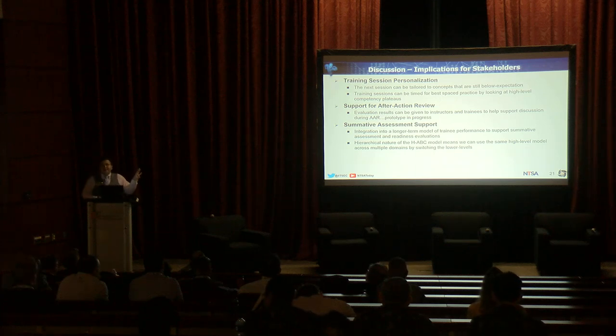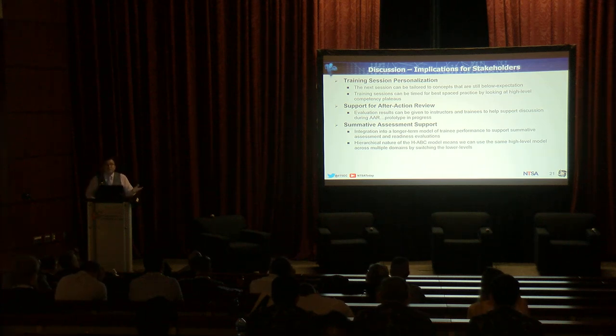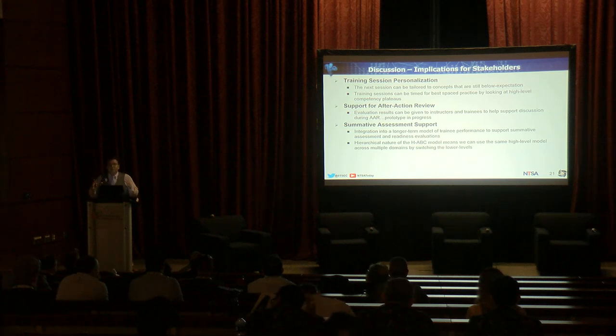The other nice thing is the hierarchical nature of the HABC model means we can swap out the low-level performance metrics for other performance metrics if we move to a different drill. So again, I mentioned this earlier, but if we move from enter and clear a room to break contact, all we need to do is swap out those low-level metrics. And then we have two different drills that are providing evidence for the same high-level variables. So it becomes much more robust.